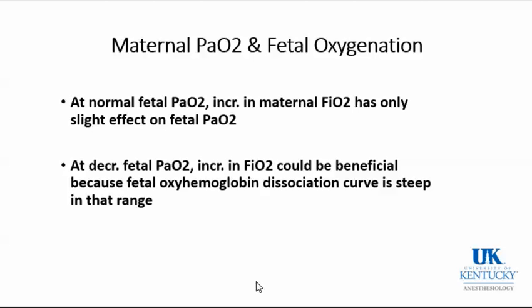What about the effects of maternal PaO2 on fetal oxygenation? So in a normal fetal PaO2, an increase in your maternal FiO2 is going to have only a minimal effect on your fetal PaO2. But you would say, oftentimes if we have a disturbing fetal tracing, one of the first things the labor and delivery nurse does is put oxygen on mom. And the reason for that is if you have a concerning tracing, you're concerned about the possibility that there's fetal hypoxia going on. And in that situation, when you have a decreased fetal PaO2, an increase in maternal FiO2 can be beneficial because at that point you're at a steep part of the fetal oxyhemoglobin dissociation curve.